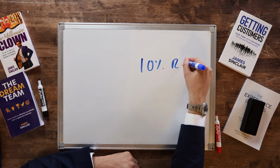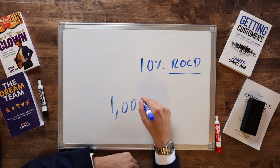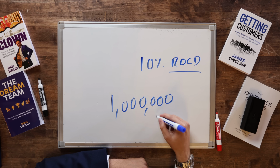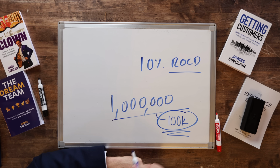One of the quick ways that I think of buying property is this: 10% return on capital deployed. So if you see a property and it's £1 million, commercial, residential, I want to be bringing in £100,000 a year rent. That is my back of fag pack working out. So if I see a warehouse, it's £1 million, I think, can I get £100,000 a year rent? That's very hard to do, but if I can get close to it, I'll go and have a look. I'll work out the numbers. I'll see if this is the right deal for me.